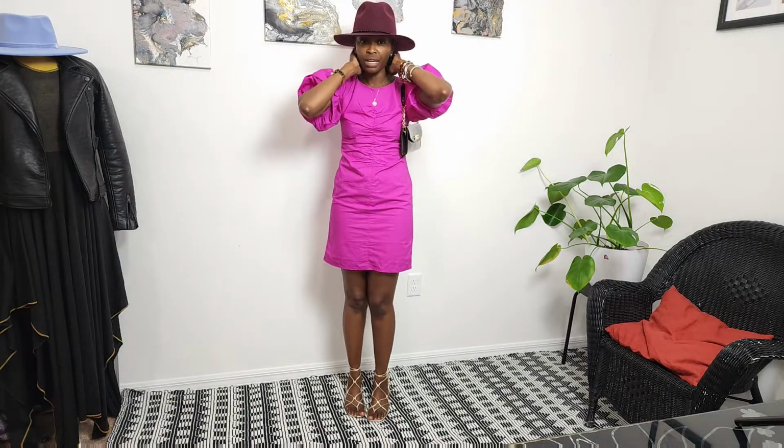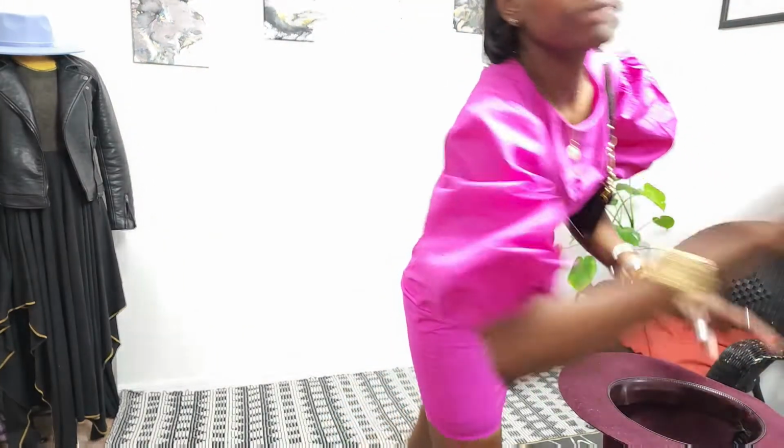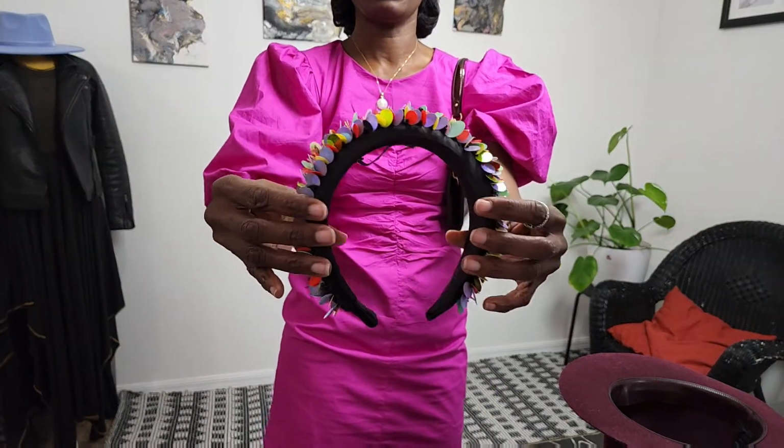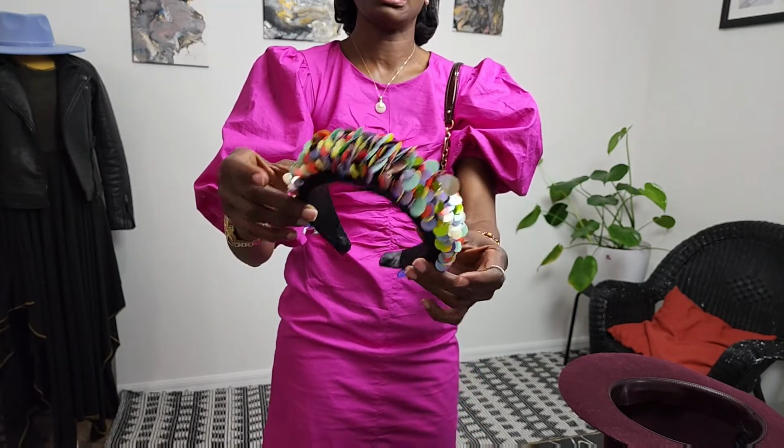Another thing you can do is to have a headband. I have this little Zara headband, and you can see it has purple, orange, iridescent pieces. I got it at TJ Maxx. It was $1. Excuse me, Dad. Exactly $1. 99 cents to be exact.